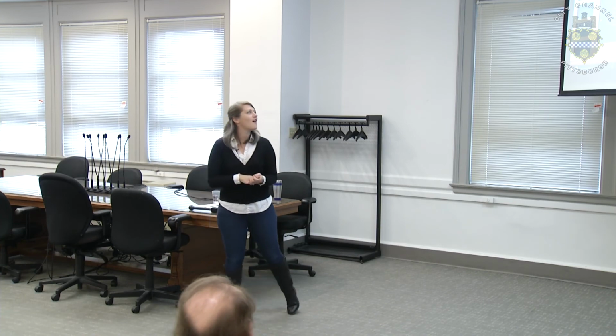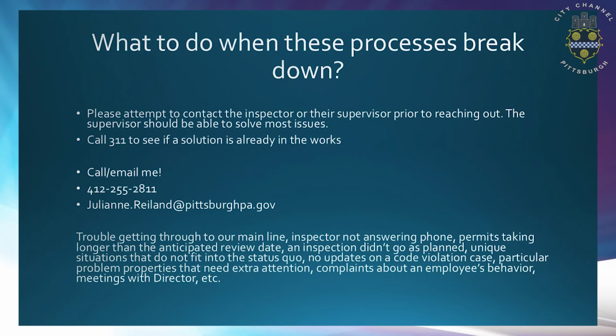Okay, so we have all of these great things in place, but sometimes they don't work. So what to do when that happens? If it's related to a permit, we would ask that you call the supervisor first, see if they can solve the problem. And don't expect a call back in the next hour. Give them a little bit of time to call you back before calling the main line. But if the supervisor is non-responsive, you can definitely let me know.